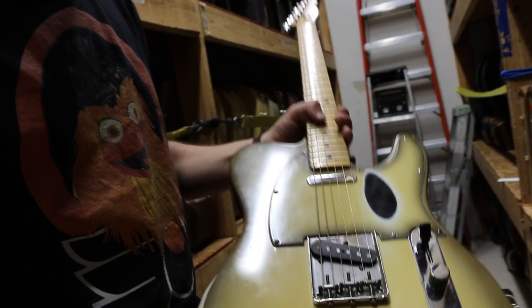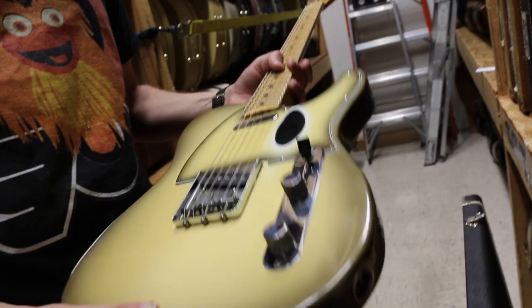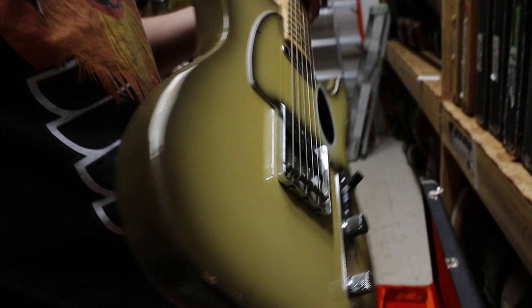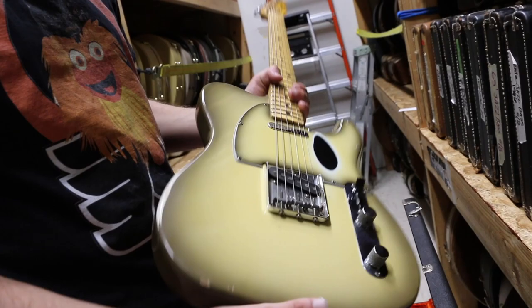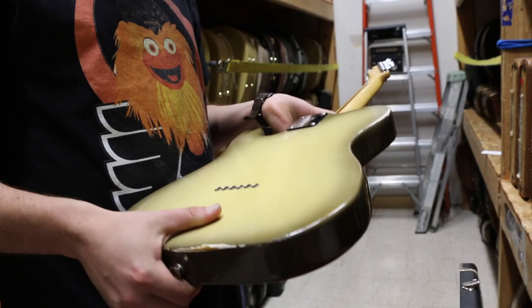So they did Antigua finish from 77 to 79. This is actually a pretty light guitar once again for the 70s. I know I said that about the black one too, but we've been getting some of these. Same neck profile as well, kind of an easy C. This one's a little deeper than the black one, but still plays great. 25 and a half scale length, two single coil pickups, and like I said, this guitar actually really started off in more of a gray, and it kind of turns into this holy guacamole. Super easy guitar to play, and I know it looks a little crazy, but I actually kind of like it. I think it's kind of cool.